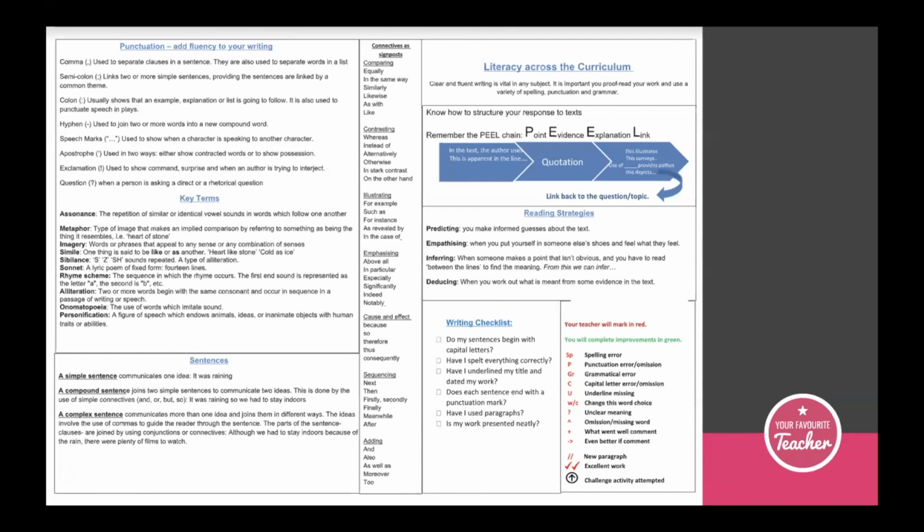Again, it's all about that overexposure. The more they see it around, the more they see it in your classrooms, on the walls, on the mat, at the front of their books, wherever you want to put it, the more it's there, the more they're likely to pick up on it and use the correct word as well.